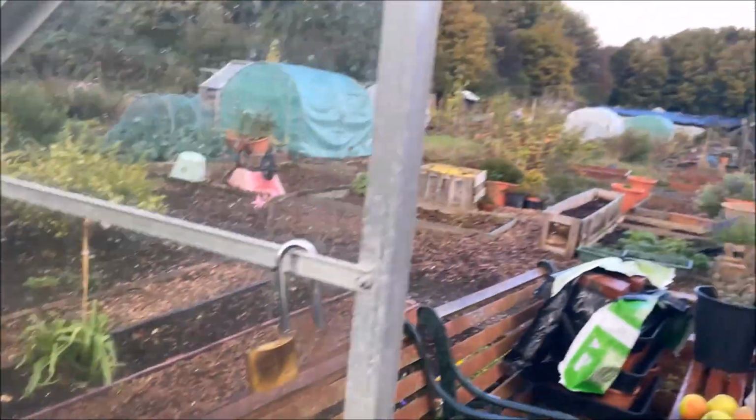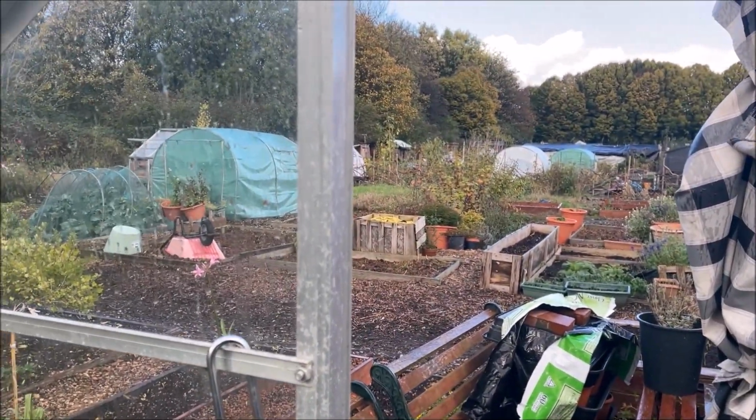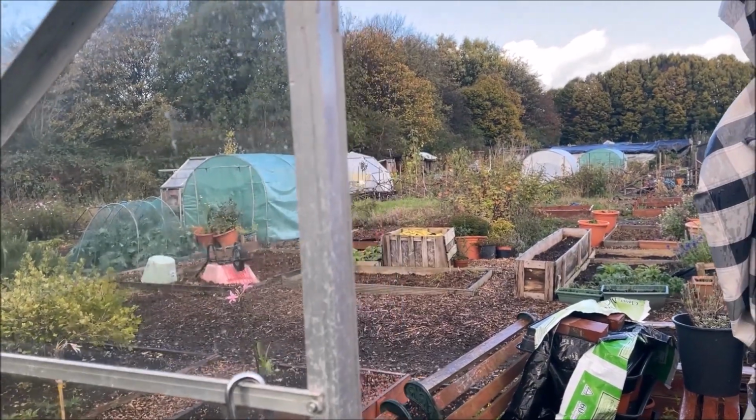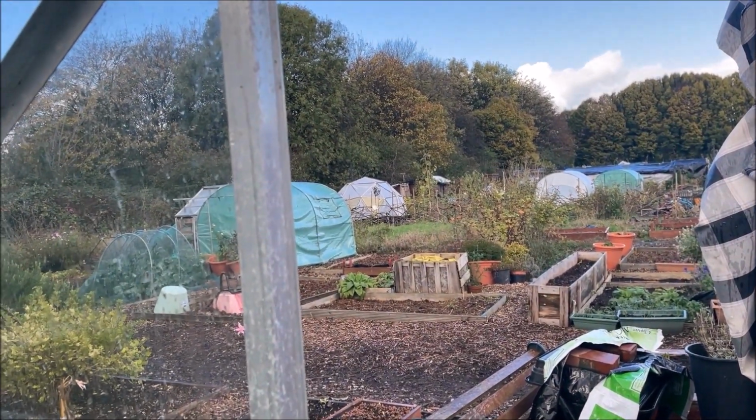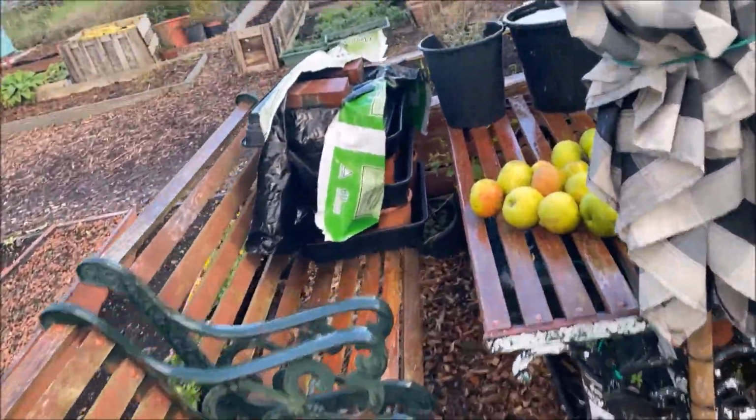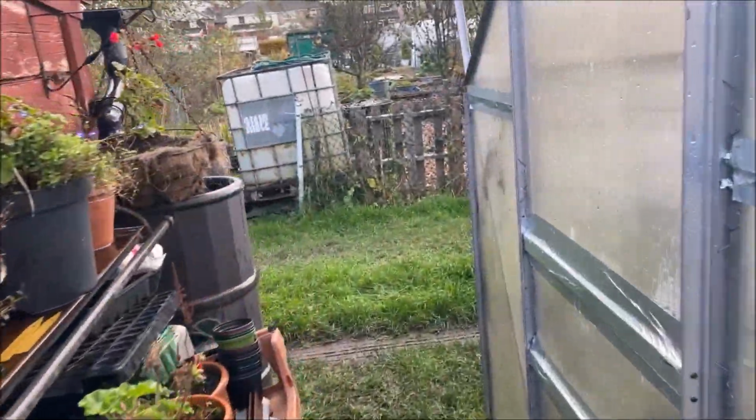It's stopped raining now. Unbelievable. There's Maggie over there, near that polygonal greenhouse. Right. Yep, stopped raining. Like I say, bloody showers.